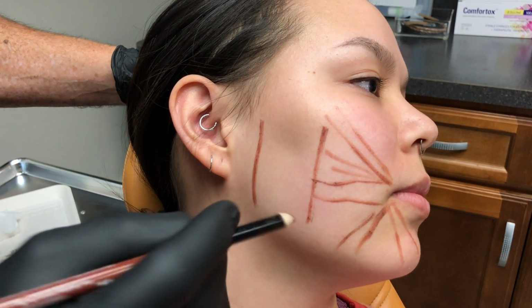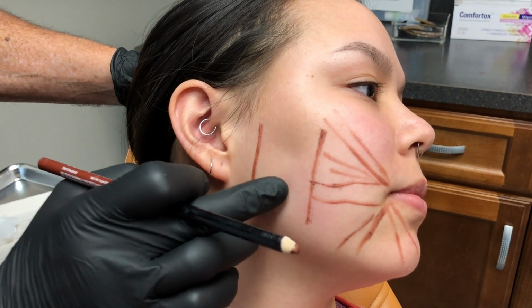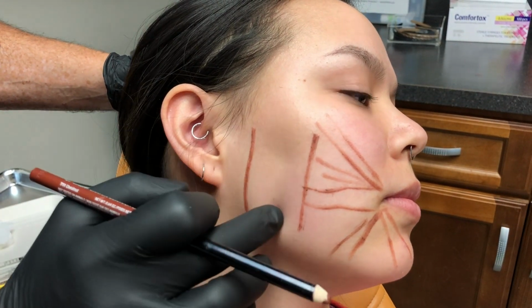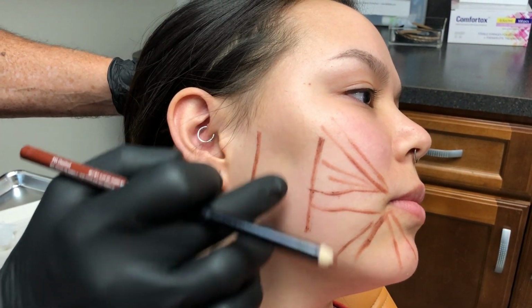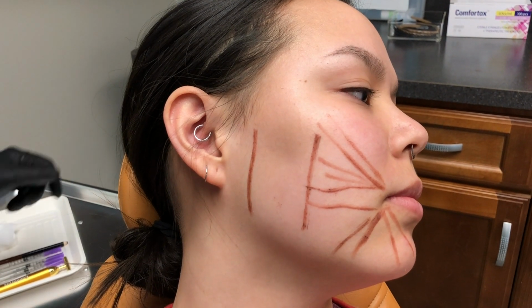Now the masseter also has the deep masseter and the superficial masseter. Bite your teeth together for me. And we're going to go straight for this big lump. Many patients have many lumps along here. We're going to go straight for this big lump, the biggest part of her masseter.